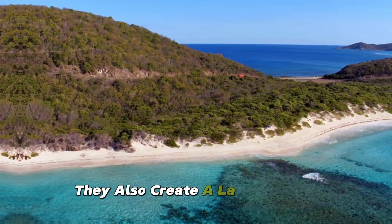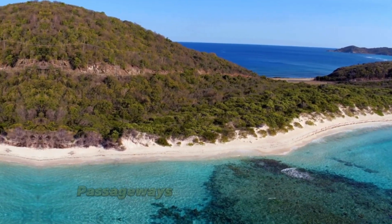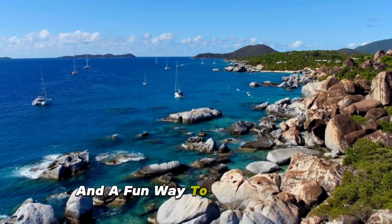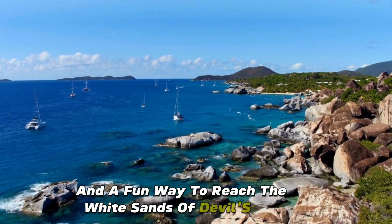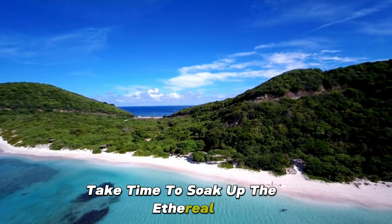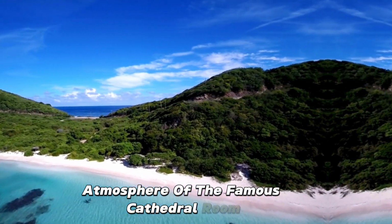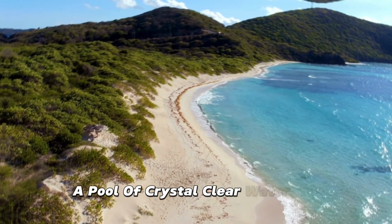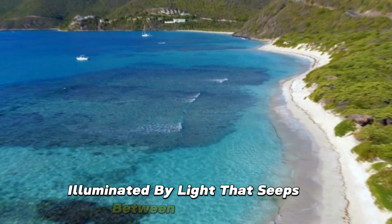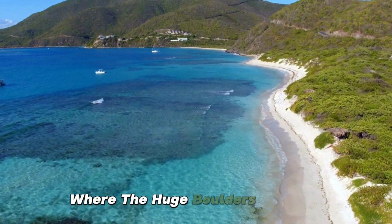They also create a labyrinth of caves, passageways, and pools that are a delight to explore and a fun way to reach the white sands of Devil's Bay on the other side. Take time to soak up the ethereal atmosphere of the famous Cathedral Room, a pool of crystal-clear water in a cavernous space, illuminated by light that seeps between the cracks where the huge boulders meet.